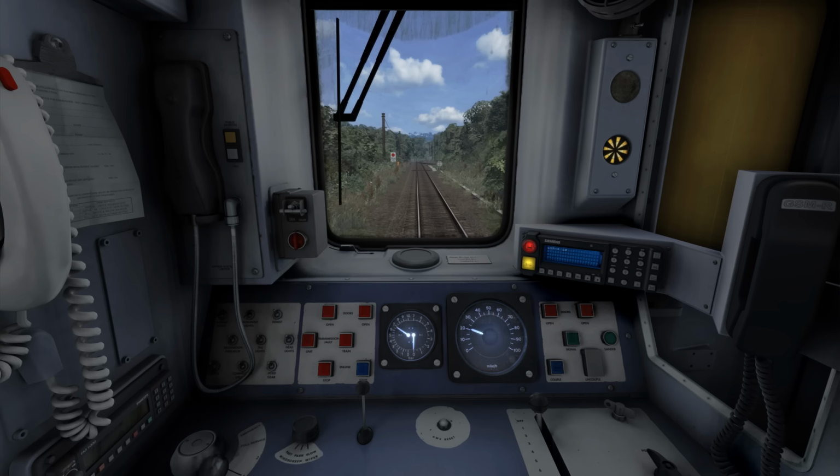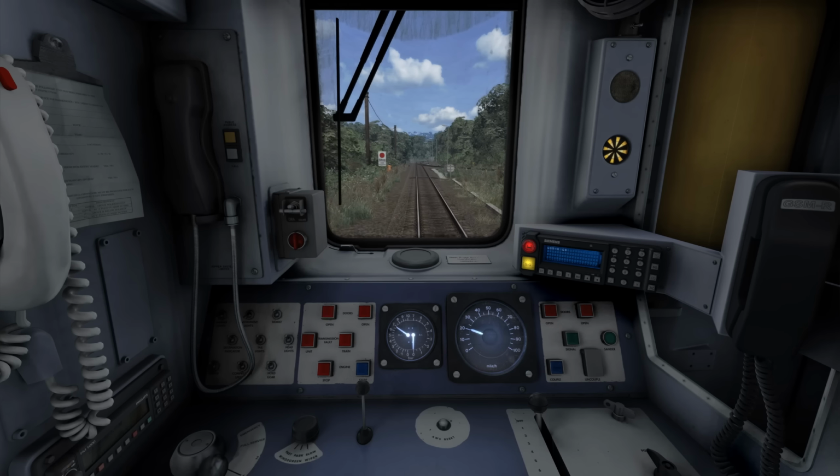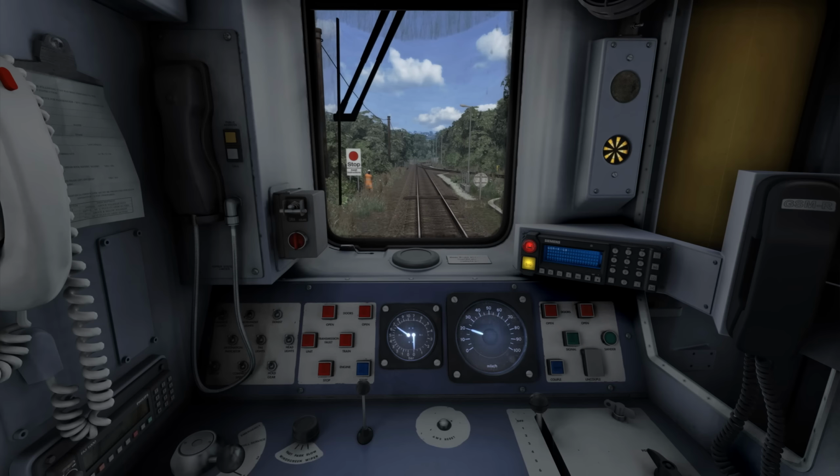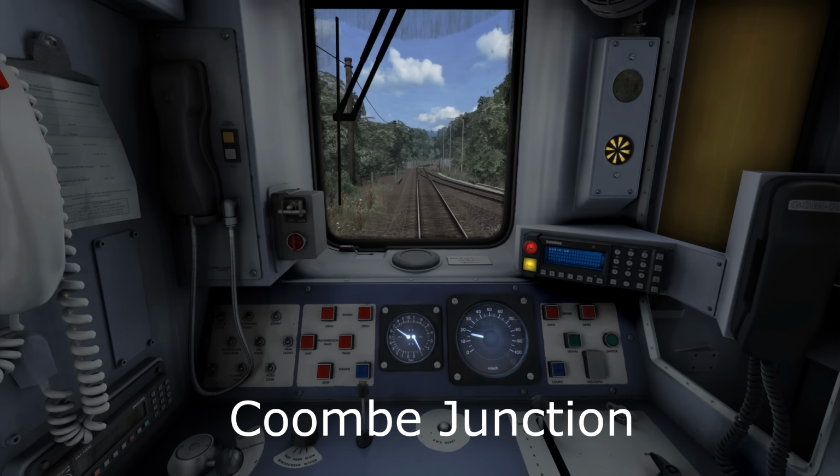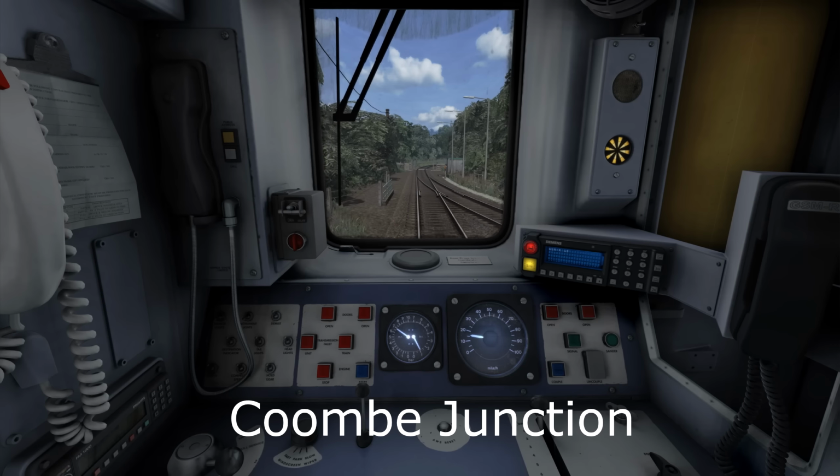So I've now shut off the power, the train's losing a little bit of speed on the gradient, though the gradient's about to level out. And once again, I want to stop on this right-hand curve, just past the grey boxes on the left-hand side.